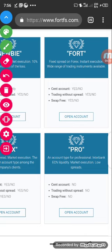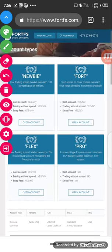Now, Fort, New Buy, and Flex, all three of them can be swap free if you want that, or not, you can allow that. They can also be traded without spread. You choose whether to trade pairs with spread or with no spread. If you choose pairs with spread, they won't have commission. But if you choose pairs with commission, they won't have spread. So that is it.